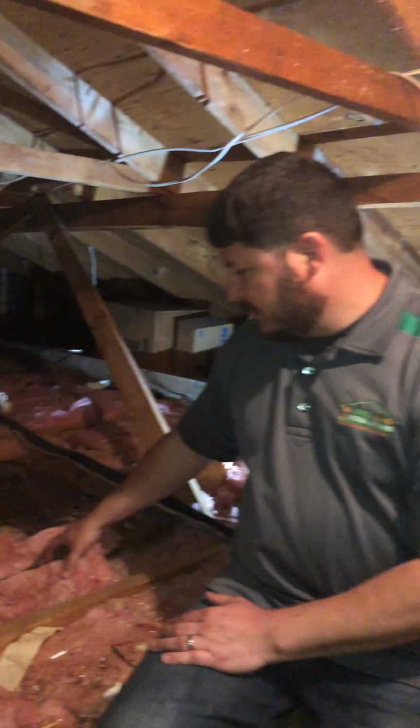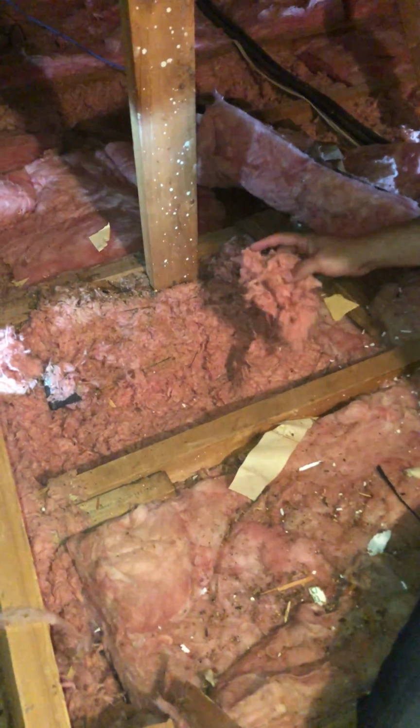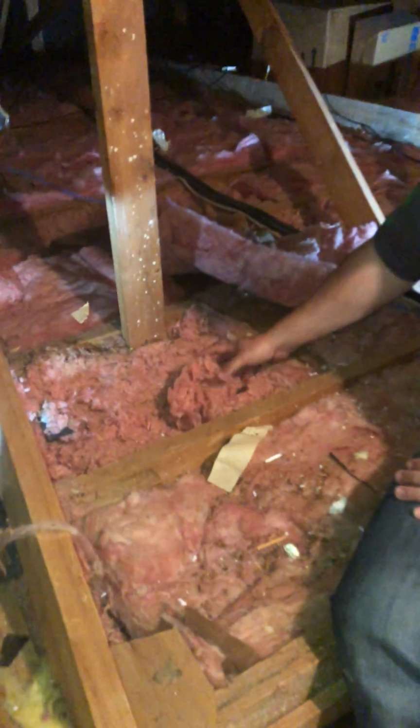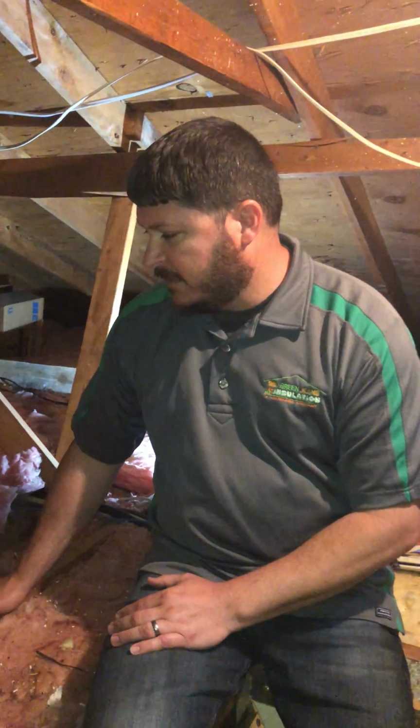If you can look here, you can look at the old fiberglass blown-in insulation, which is, like I said, been compressed over time. Right now, we have somewhere around 3 inches of fiberglass blown-in insulation, and then at some point, to try to deal with the extreme heat, they've added some R11 batt insulation sporadically over the attic, which hasn't improved the effectiveness of the insulation in this home.